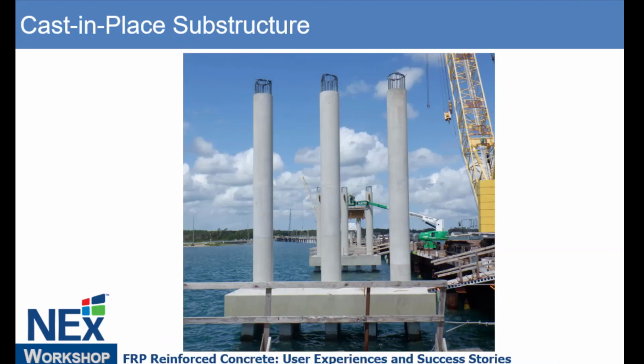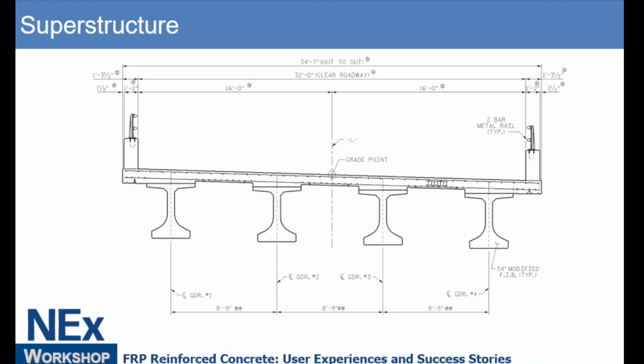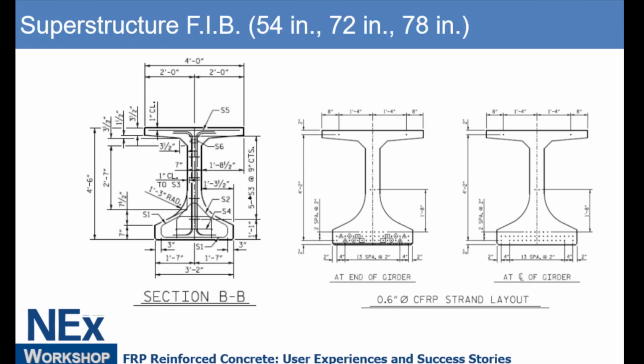Here's just some construction in progress, a pile cap. Here you can see the varying heights of the 3 columns for the high-rise portion of the bridge. Here's the cross-section of a typical superstructure, 4 girders, cast-in-place deck on top. This is just a 2-lane road. It uses I-beam cross-sections of 54, 72, and 78 inches. The 54s span 100 feet, the 72s 130 feet, and the 78s I think are only used on the navigation span, which is a 160-foot length span.